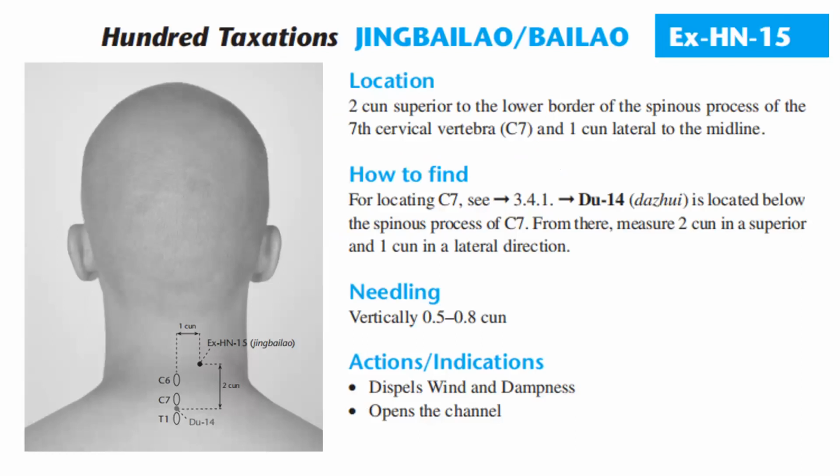Bailao, 100 Taxation, EXHN15. Location: 2 tune superior to the lower border of the spinous process of the 7th cervical vertebra, C7, and 1 tune lateral to the midline. How to find? For locating C7, DU14 is located below the spinous process of C7. From there, measure 2 tune in a superior and 1 tune in a lateral direction. Needling vertically 0.5 to 0.8 tune.